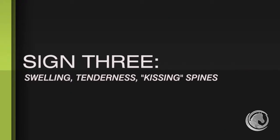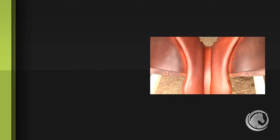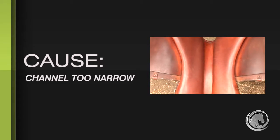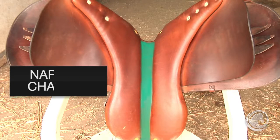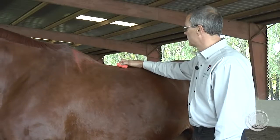The third thing is, if you see swellings on the spine, bumps on the spine, or deformity of the spine, check if the channel is wide enough. You start off by finding the edge of the spine and where that back muscle stops.